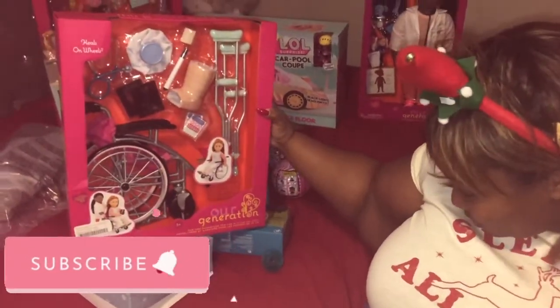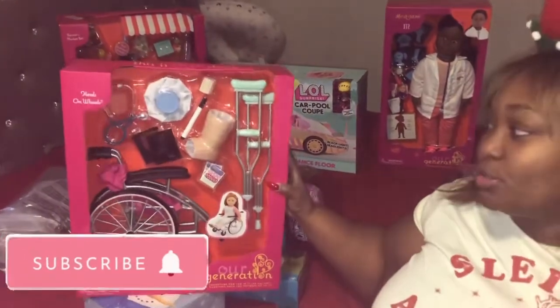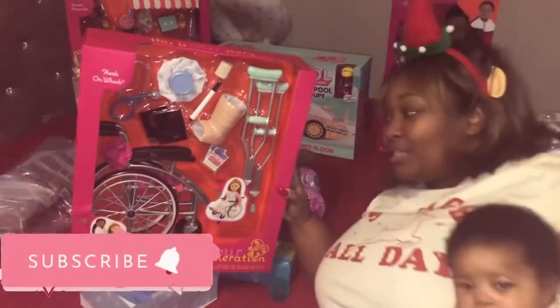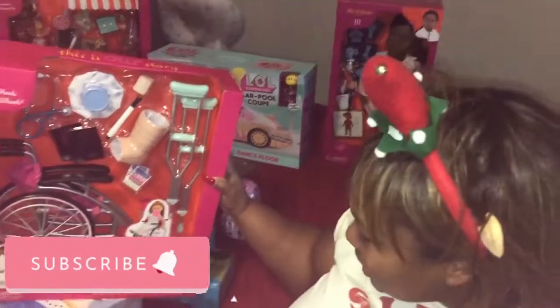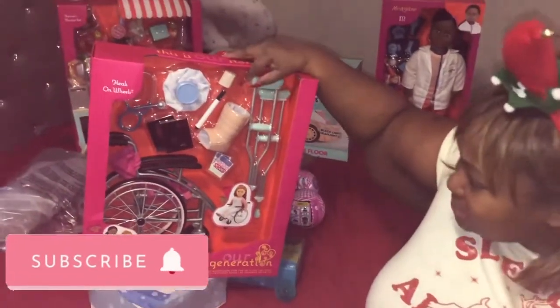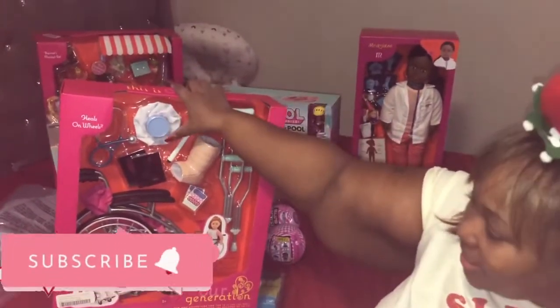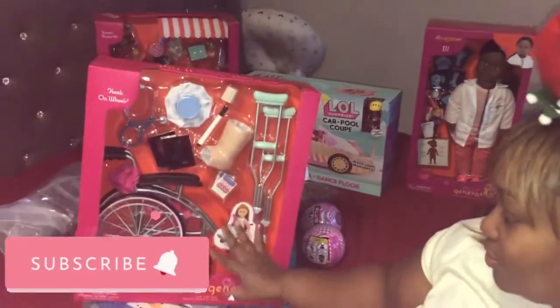What is it called? Heels on Wheels. So it is so stinking cute. It comes with the wheelchair, the cast, band-aids, crutches, the little pen to sign the cast, ace wrap, the ice pack, x-rays, a stethoscope. So she can really get her doctor around with this.